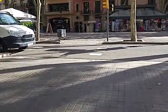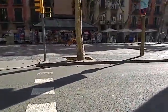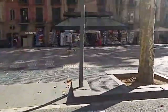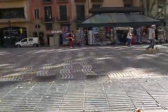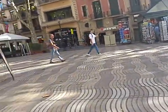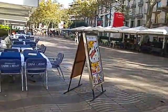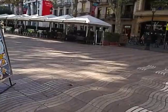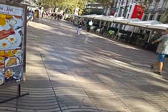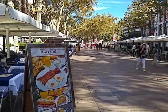La Rambla in Spanish is the name of this street. We do actually have those in England as well. But they are streets which allow you to walk in the middle. So if you see, I'm in the middle of La Rambla, okay, and there's traffic to my left and to my right, okay, so that's the definition of a Rambla. It's a place where you have traffic on either side of you, okay.